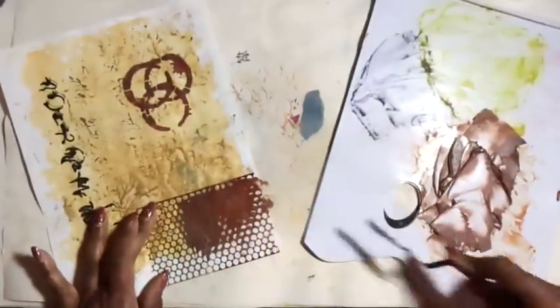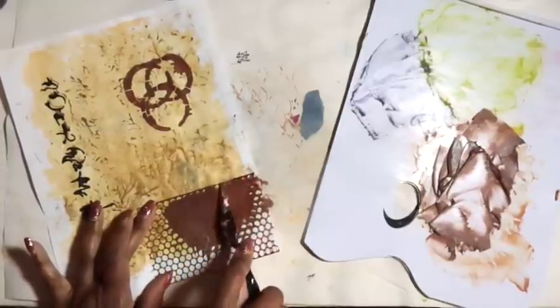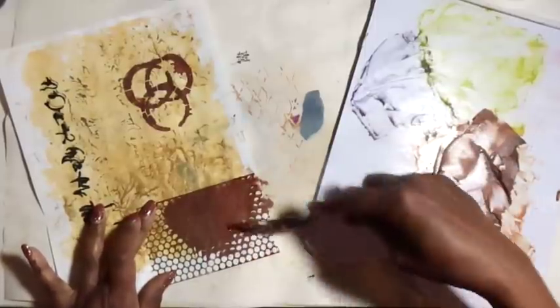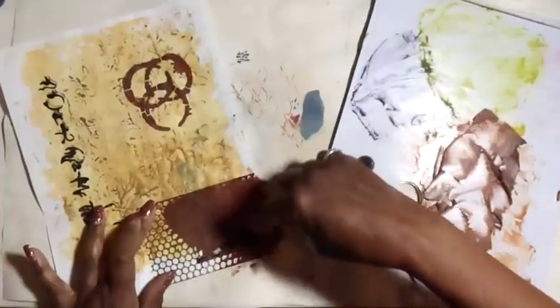It's a nice way to work with jelly prints, too. When you're not going to do something else to your jelly print, and maybe you just want to use it as collage elements and work it into a bigger piece.